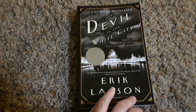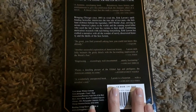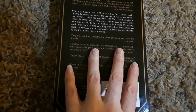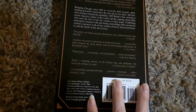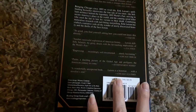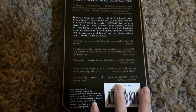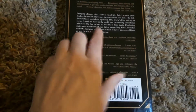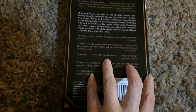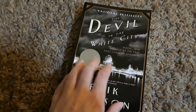It is about the serial killer, I think his name is H.H. Holmes, and he was running rampant in the Chicago area in 1893 at the Chicago World's Fair. And it's also going to talk about the architect behind the World's Fair. It's actually about the serial killer also, and how he used the fair to lure his victims to their death. So this is going to be probably really scary and suspenseful, but also very interesting as far as the history of Chicago and the World's Fair.